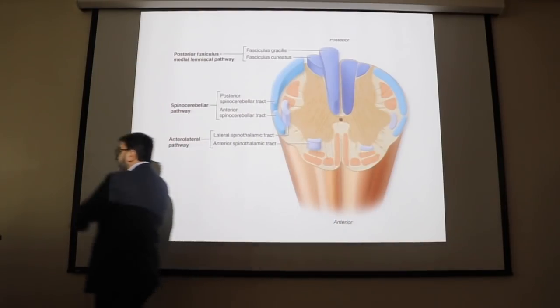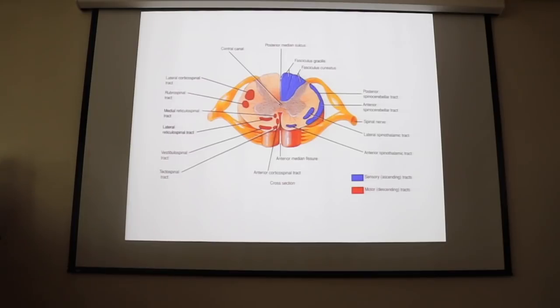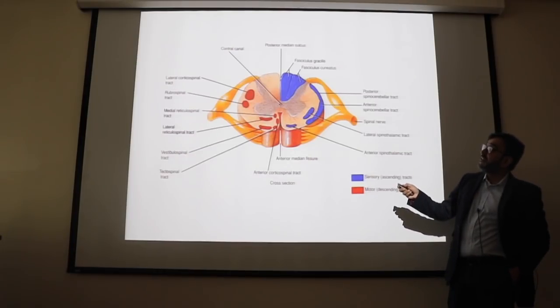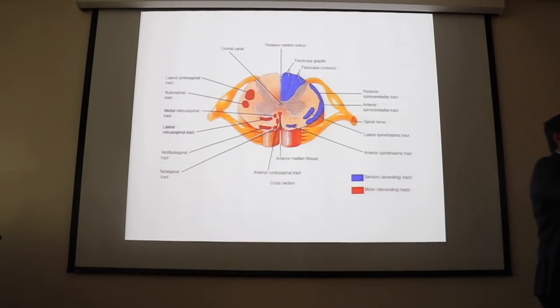Next, we are coming to the motor pathways. In terms of the motor pathways, there is no motor pathway in the posterior white column. So if the posterior white column is gone, only sensory information is going to go. There is no motor pathway there. The motor pathway which is present in the lateral white column is the lateral corticospinal tract.